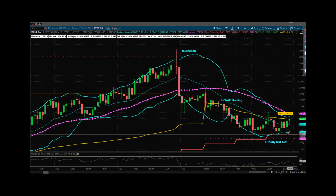Then you can start holding stuff. But until then, make your money, get out, wait and see. And maybe waiting and seeing means a lower high and another short. But, more often than not, the wait and see means, well, here we go back up again.